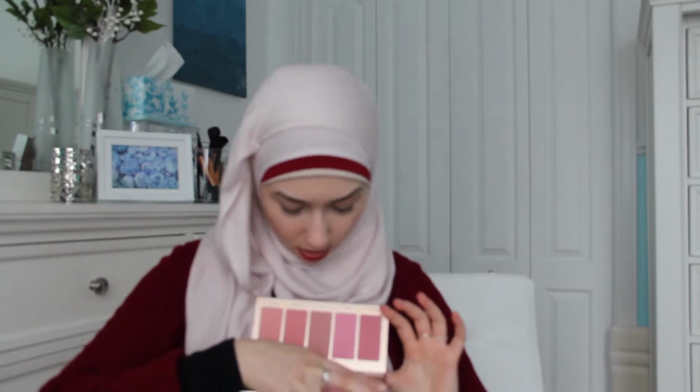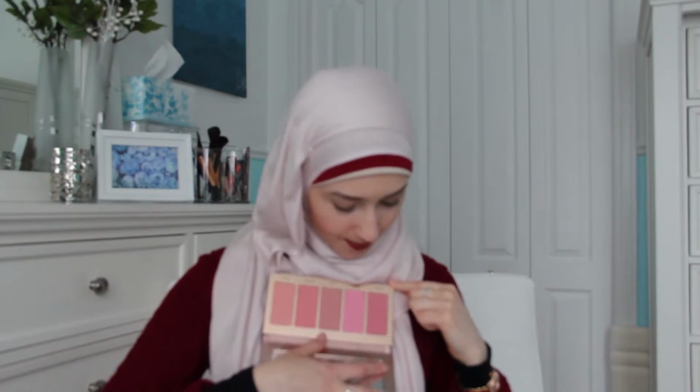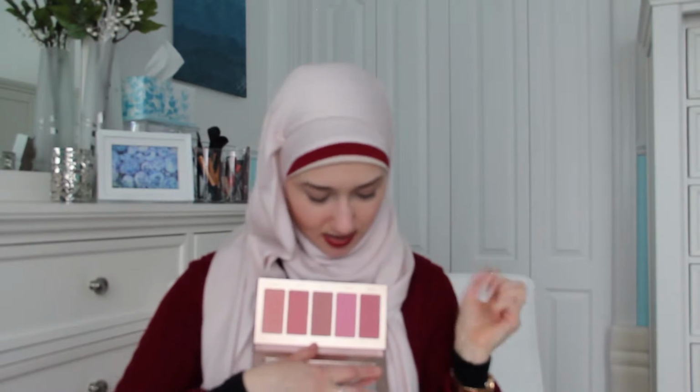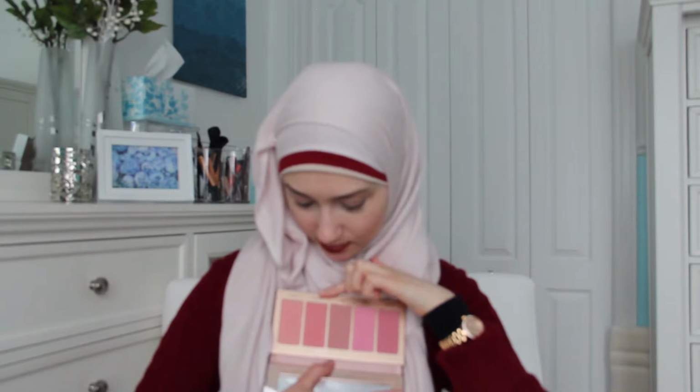It does come with a really big mirror and 5 blushes. 4 out of 5 of them are matte. There's a peachy one that has a soft shimmer to it, shimmery, not glittery, so it's a good thing. A very blushy mauve, a very pinky color, more of a neutral blush, and a rosy shade.